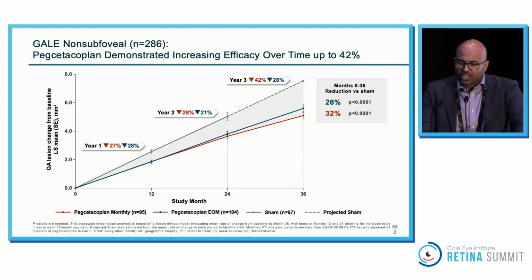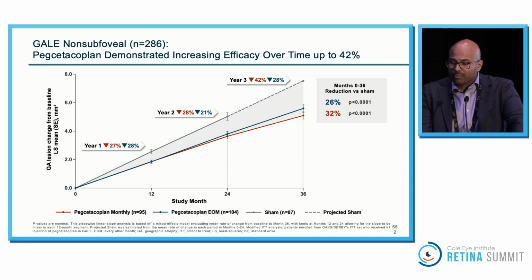So if we look at the results from GALE, we'll start with the non-subfoveal population. So this was just about 286 patients. Again, pegcetacoplan demonstrating efficacy at the end of 36 months, 26% reduction in the every other month group, 32% in the monthly group. But again, you see increasing efficacy over time, and the third year is quite impressive.